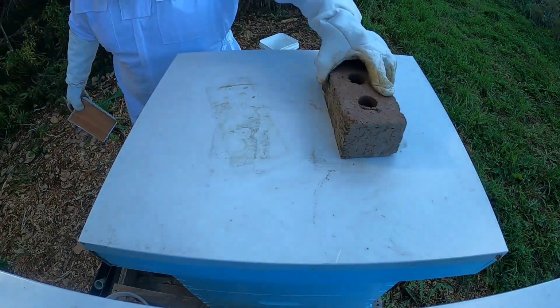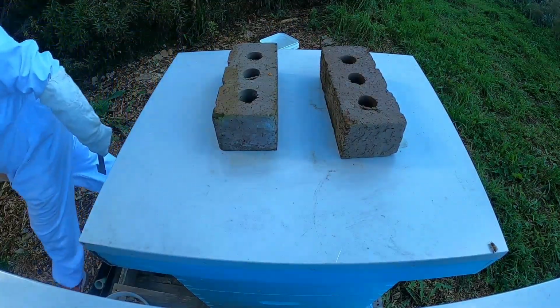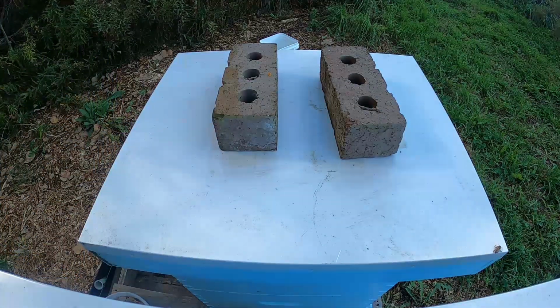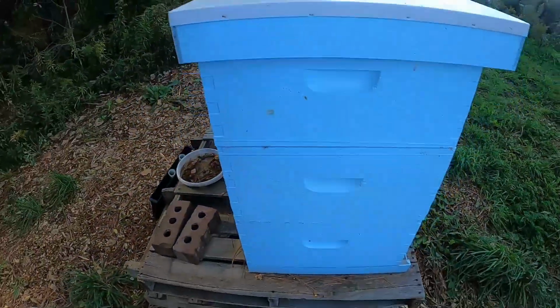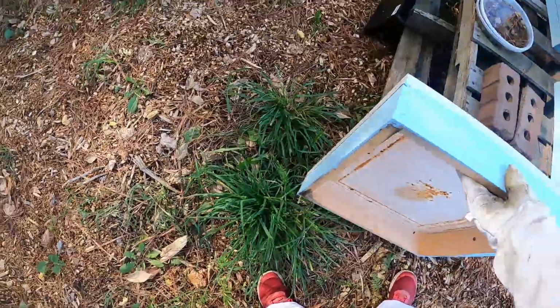This hive was actually quite docile, I guess. And we're gonna move over to the other one. I'll turn the camera around for you guys, if I can. Should be okay. Because what I wanna do is, see, I have 3 boxes here. I wanna get this one off of here. Let's see how angry they're gonna be.